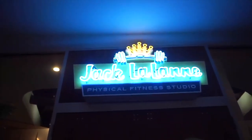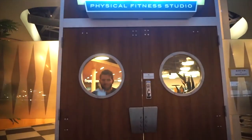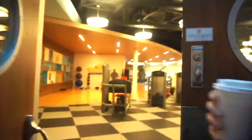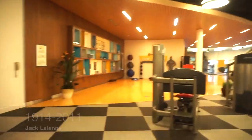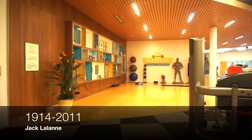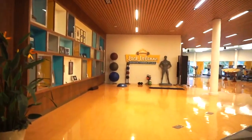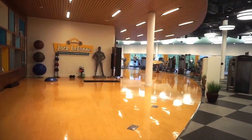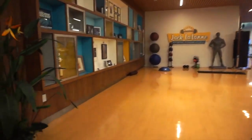There says Jack LaLanne Physical Fitness Studio. And if you don't know who Jack LaLanne is, he is kind of a fitness personality from the 60s. And I think he passed away maybe less than 10 years ago. I remember him specifically from these commercials where him and his wife would put vegetables inside of like this fruit processor. And I really remember him from that.